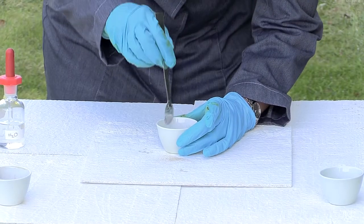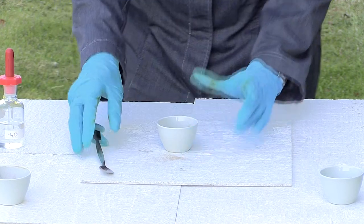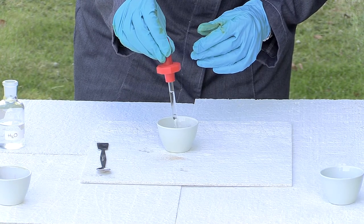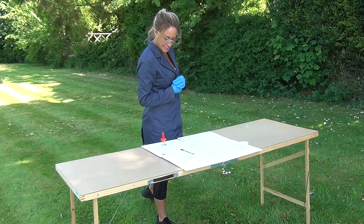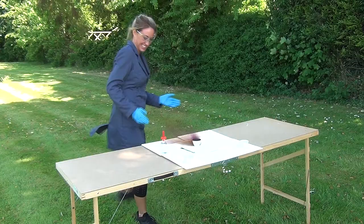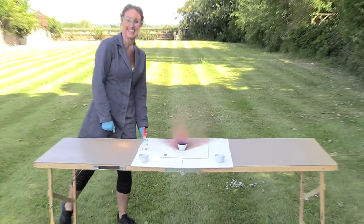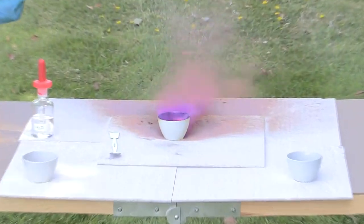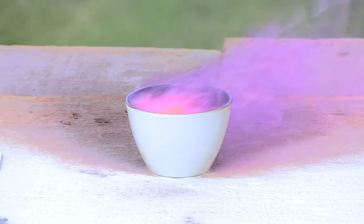Okay, I'm making the mound. Five drops. It's starting to smoke. Here we go, here we go. It's got purple smoke coming out. That's very cool. Look at that. Oh my god, there's like a purple flame. A properly purple flame. That's so cool.